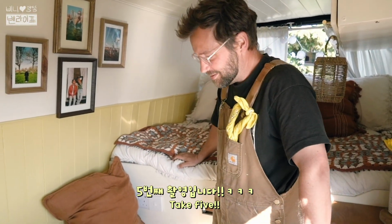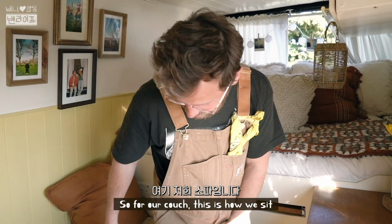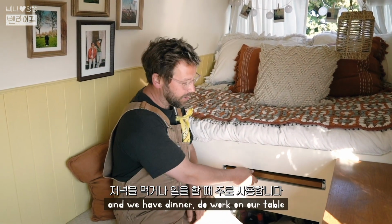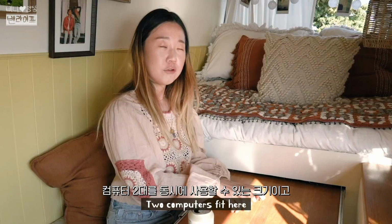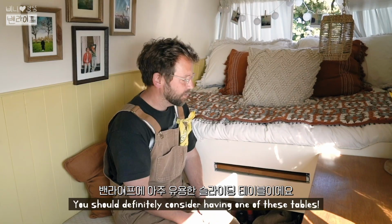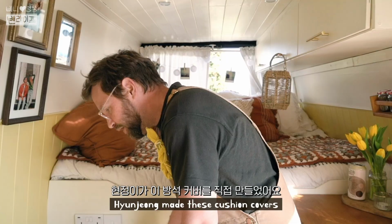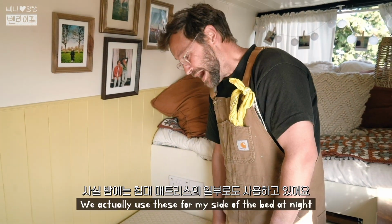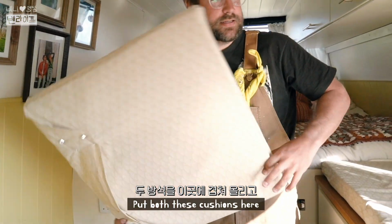Take 5. So for our couch, this is how we sit, and we have dinner, we do work on our table. 2 computers fit here. We have dinner, we watch our Netflix. You should definitely consider having one of these tables. Hyunjung made these cushion covers. We actually use these for my side of the bed at night. They put both these cushions here.